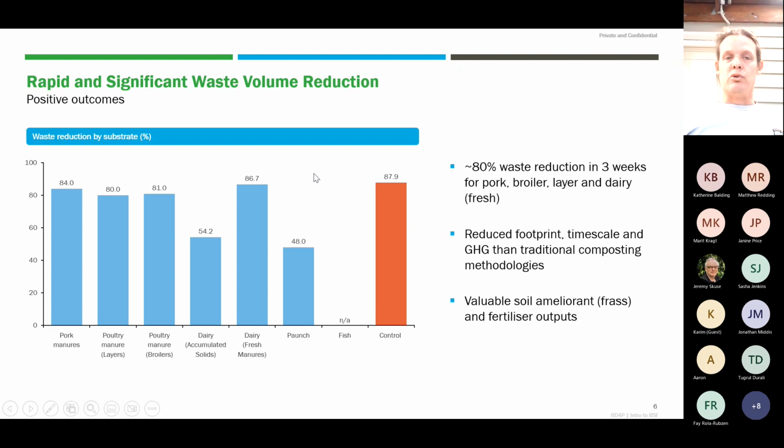So typically across the board, we achieved around that 80% waste volume reduction in a very short window compared to composting, as well as a much reduced greenhouse gas and odour. So the frass product that remains at the end is very friable and odourless compared to your raw or composted manures.